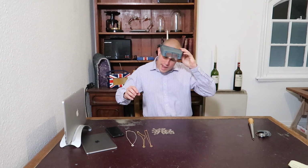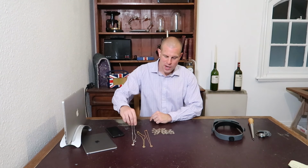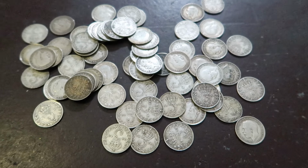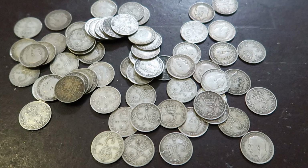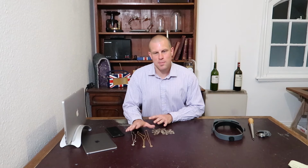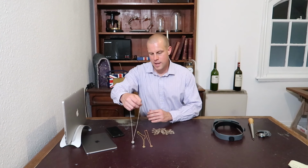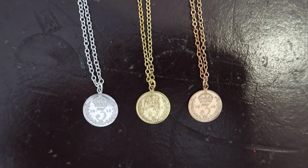So, here we have our finished necklaces and pendants. We've started with some solid silver antique coins made by the Royal Mint here in London in 1919. And after adding two rings to each one, we've then cleaned and polished them and added each one to a necklace we make in our workshop here. This one we've polished and left silver.